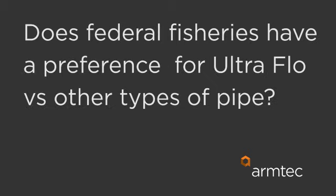Does Federal Fisheries have preferences for ultra-flow versus other types of pipe? Well, a lot of times when we're talking about fishery or fish-sensitive waterways, we're definitely moving towards open bottom structures. So a lot of times replacement is more the way to go. But in terms of what pipe is used, whether it's galvanized or plastic pipe, in a closed bottom or full periphery structure, I don't think there's a preference there.